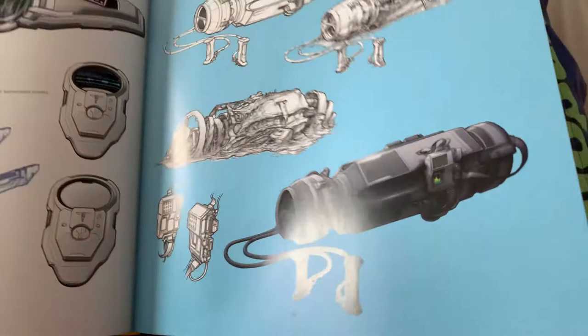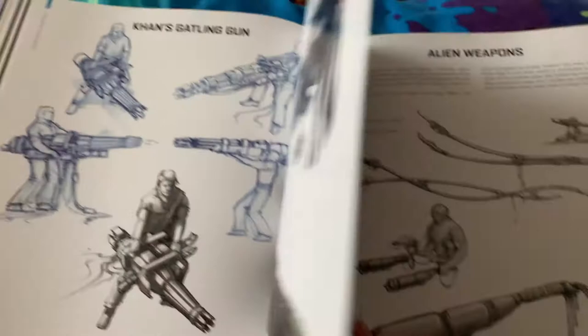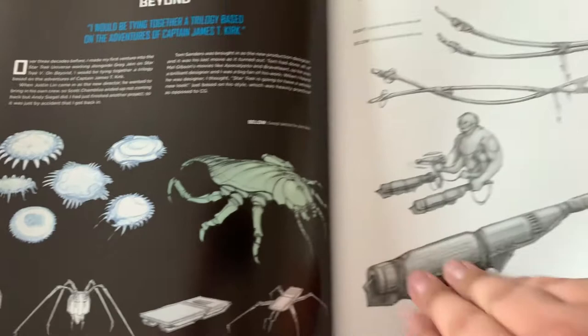And lightsabers. Yep. I know that pisses somebody off. Like, why are you talking Star Wars? Khan's Gatling gun. Yeah. Star Trek Beyond. I gotta rewatch this. I liked it, but it didn't click with me the second time, so the third will probably be the charm.